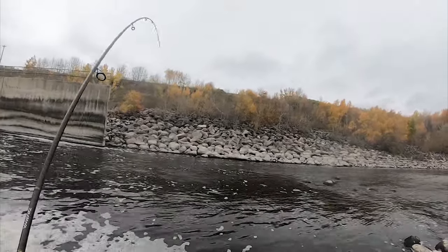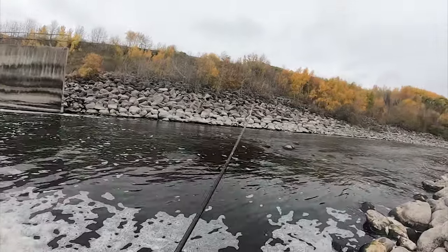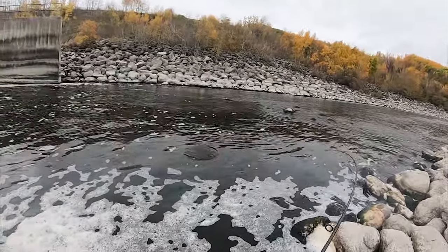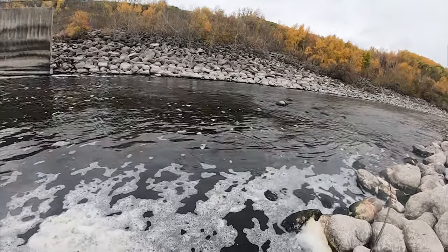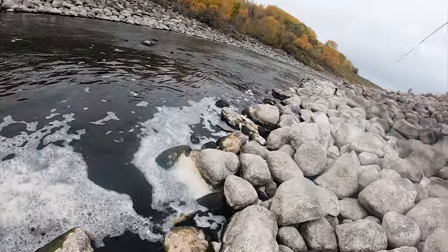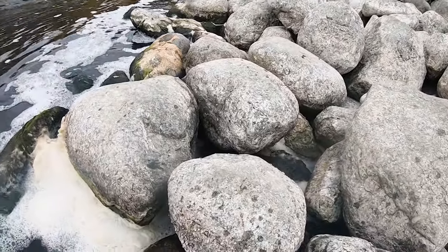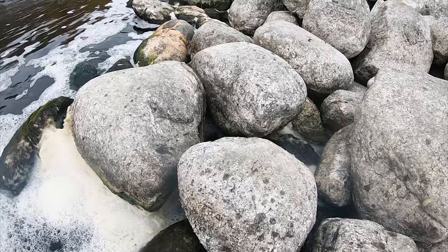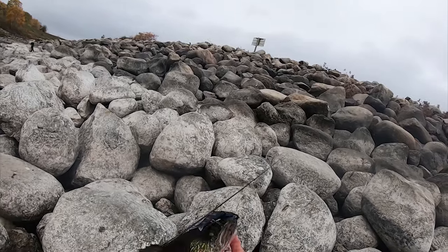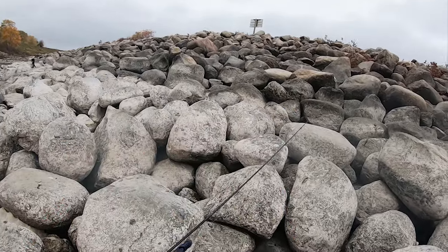Oh! Oh, that is big. That is really big. I feel these head shakes and they're big. That's a nice walleye. Oh, yes. Oh, that is fantastic. That did not take long at all on this glide bait. It just shows you that these fish are predators in dark conditions. That is so freaking awesome.